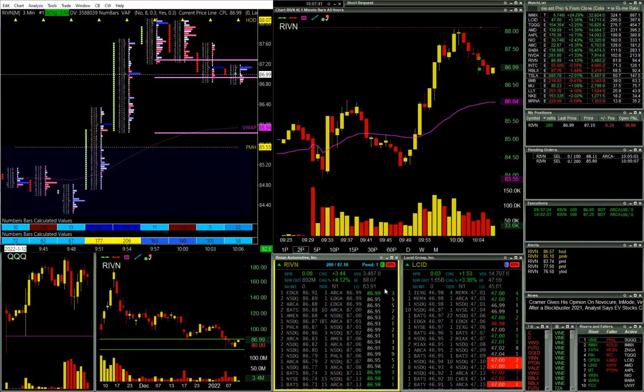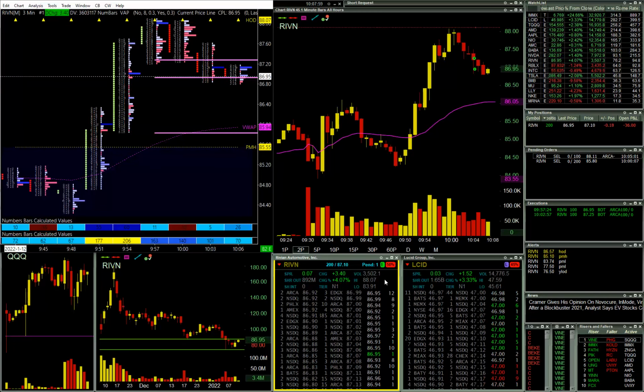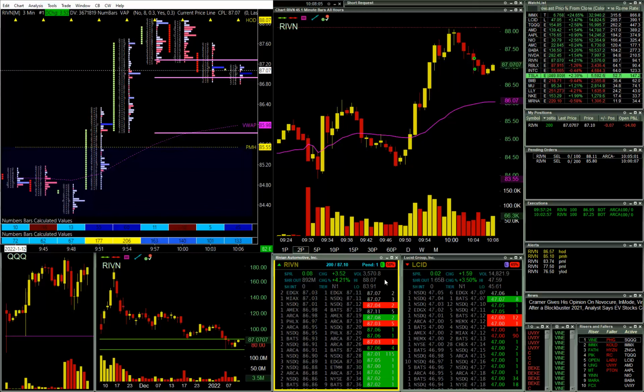Patiently waiting here to get this Rivian above the hole. Still got this guy advertising size at 1 cent. And it feels like the whole market just stopped trading. Everything's quiet. Starting to run into my time stop here. Oh, we took him out.